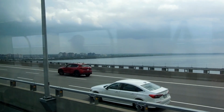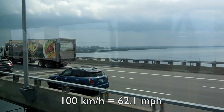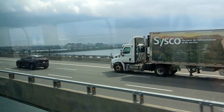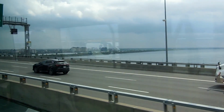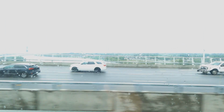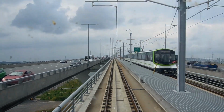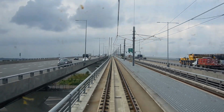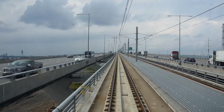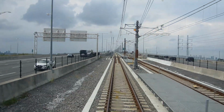At this point, the REM reaches its top speed of 100 kilometers an hour, which, as you can see, is often faster than the cars on the bridge. In fact, the REM overtaking vehicular traffic on the bridge was a common sight that day. This cable-stayed bridge first opened in 2019 and replaced the original Champlain Bridge, which first opened in 1962 and has since been demolished.